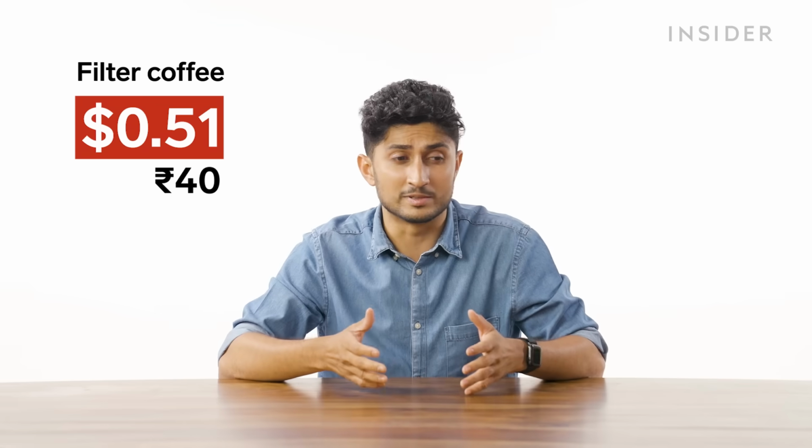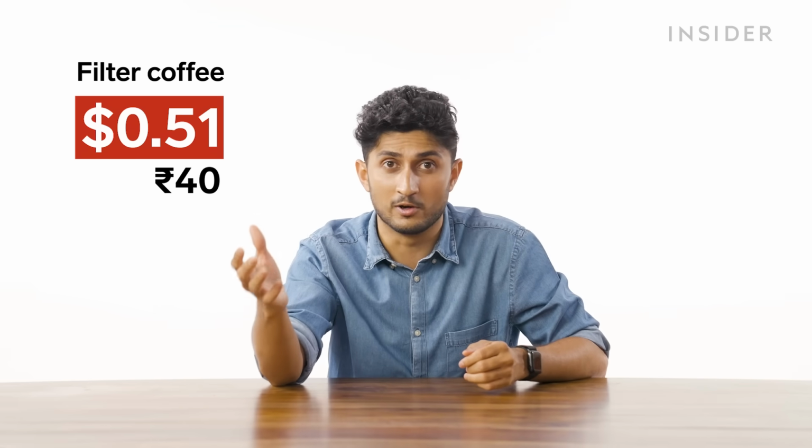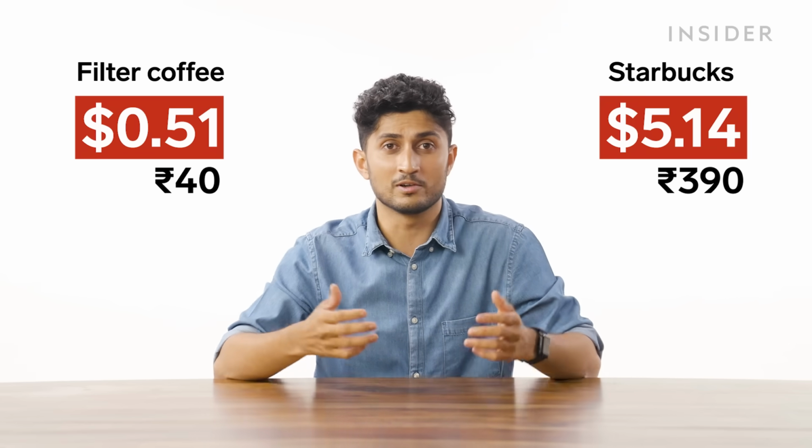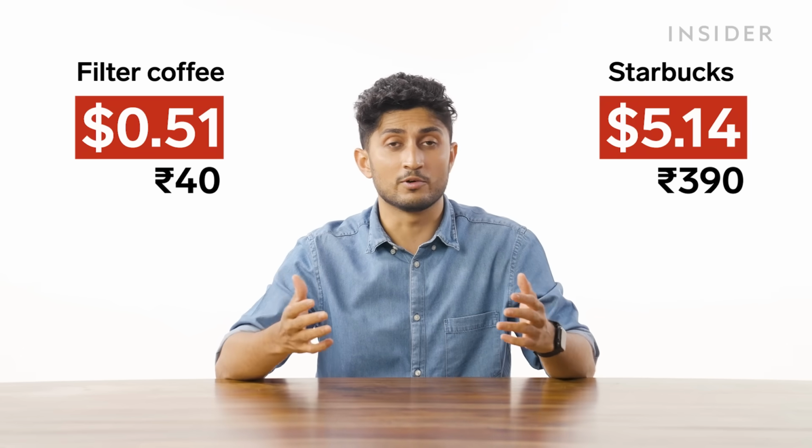Let me give you some context about Starbucks in India. They are catering to the rich and the elite because it is very expensive over here. In South India, where I'm from, you can get a filter coffee for less than 40 rupees, which is a fraction of $1, and it's delicious. Starbucks would cost you upwards of $5, and that's unaffordable for most of India.